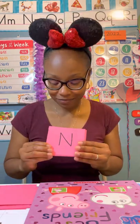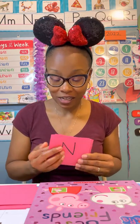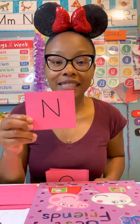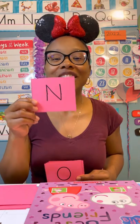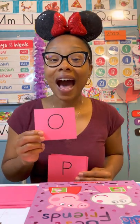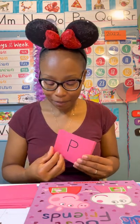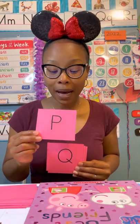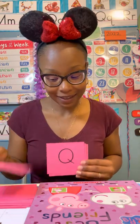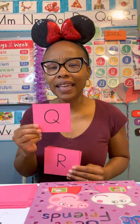Or milk. Or mommy. I know you guys say that one all the time. N says new. O says otter. P says popcorn. Or Peppa Pig. Q says qua qua qua queen.